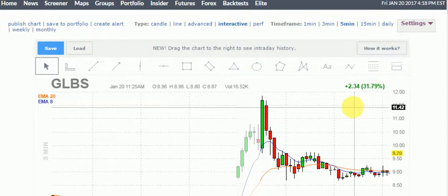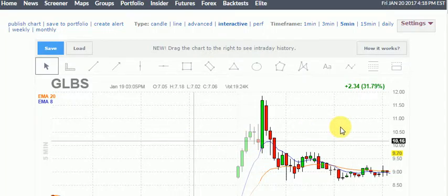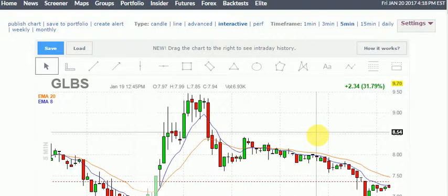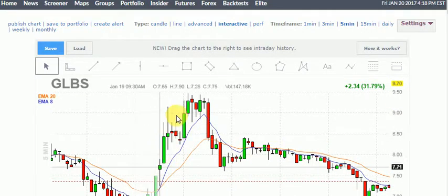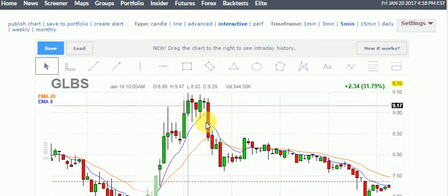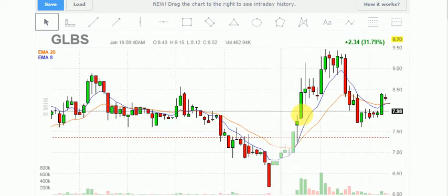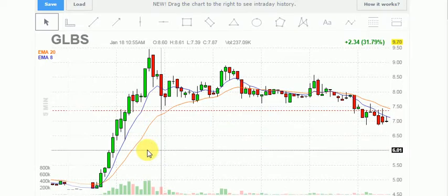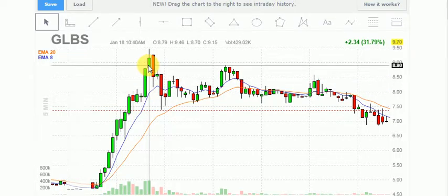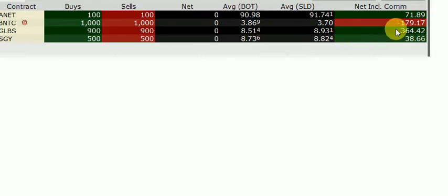So I didn't trade it today, but I did trade it yesterday. So yesterday the break that I saw was push up, flag pattern, boom. That was the trade I did on GLBS. I think there's one more trade which I did, which was on this day. Big up move, sideways consolidation, and boom, this was a trade on there. So made some decent gains on GLBS. Was by far the better trading name for me.